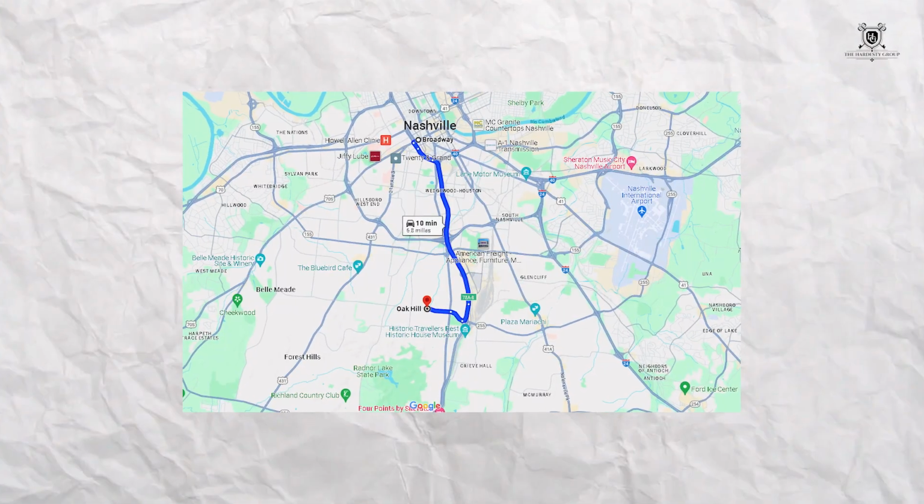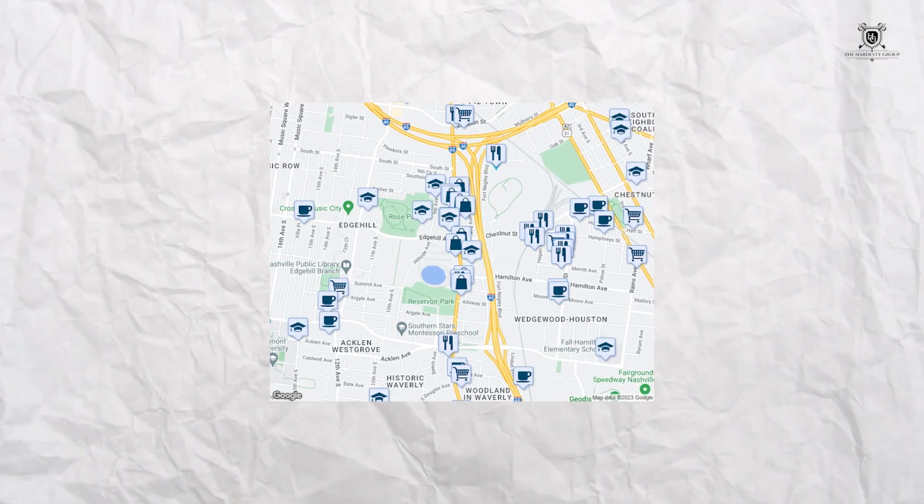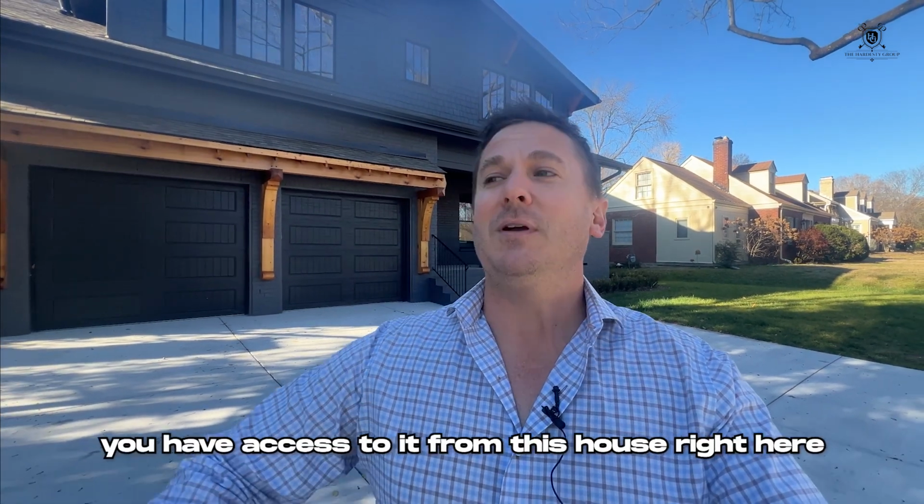Oak Hill is close to everything. You could hop in an Uber and get to Broadway in less than 10 minutes, right off of 8th Avenue with all the restaurants and shops that are over there, close to 12 South, close to Green Hills. Just everything that you like about Nashville, every reason you're coming here, you have access to it from this house right here. So just a beautiful home.